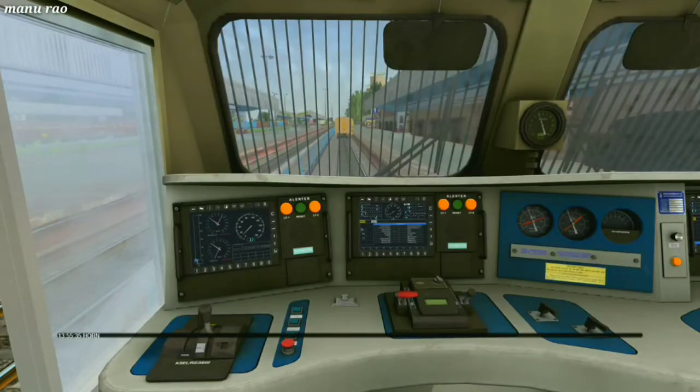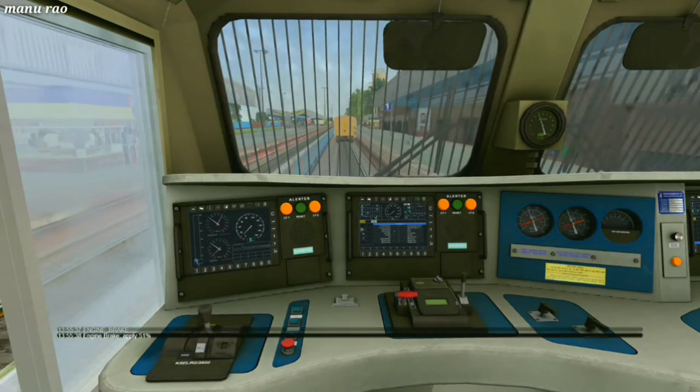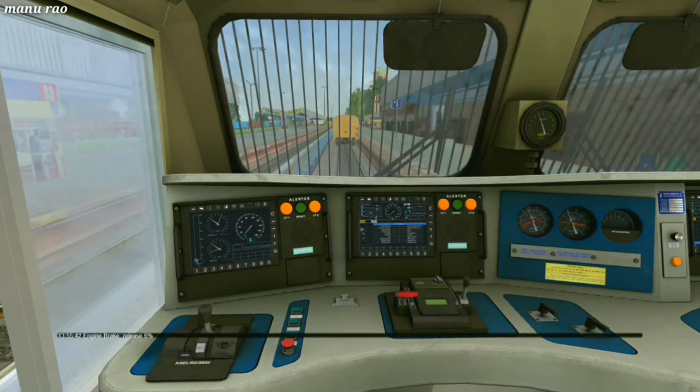12991. We are very near to the Udaipur City Superfast Express rake, so let's apply the brake and slow down our locomotive.